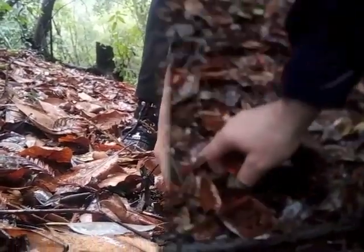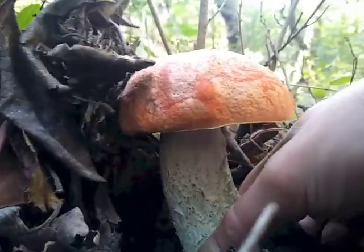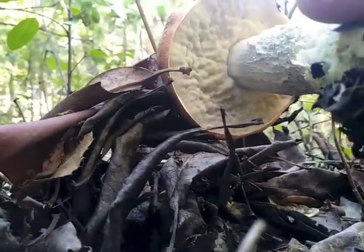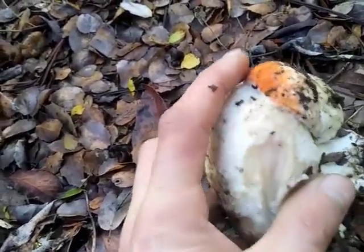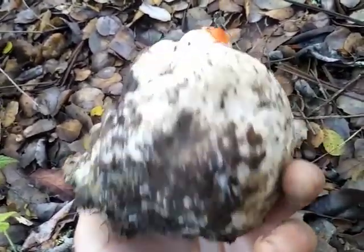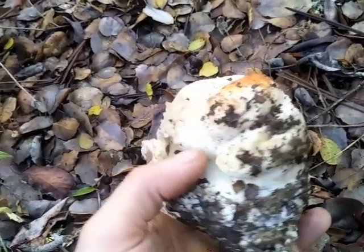Beautiful one. That's weird. Chunky. Bad boy. Chunky stem. This is by far the weirdest one I've ever seen. It's just a ball with a little smidge of a cap attached. That's really weird.